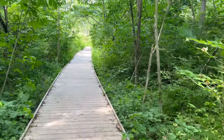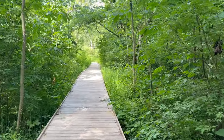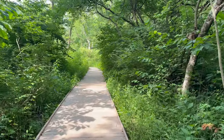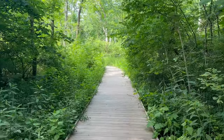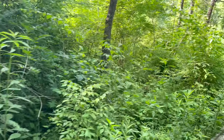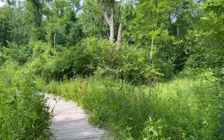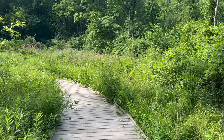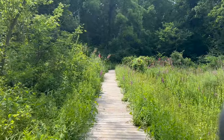When I get to the car, I'll let you know how many steps I took and if I did miles. I read that it was 3 miles out and back, which is a great morning walk, get your blood pumping. But I'm taking a shortcut, so I may have not gotten 3 miles, which I'm not mad about. Oh, it's just like a nature preserve. Oh, it's like the canopy walk. I need to find more Ohio stuff to bring you guys on. Oh, look at the pretty flowers. Oh, this is amazing.